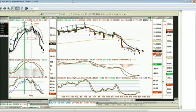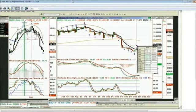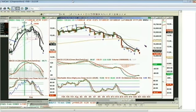Because this pattern I'm looking at, the 120 minutes, should have created a very nice pop to the upside above 15,075. That's all it needed. Wasn't a big deal. Couldn't do it. Very negative. Okay, that's number one.